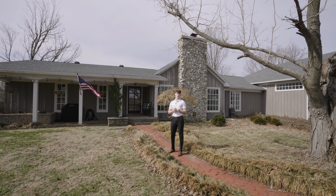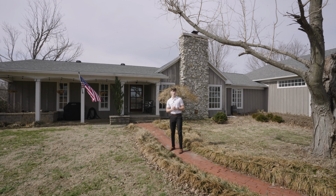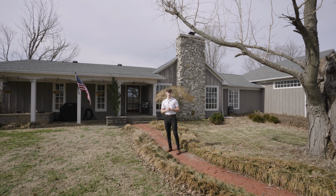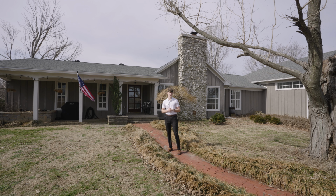Hey everyone, I'm Will Roberts here with the Harris Group, and today I'm at 10351 Toler Bridge Road here in Lewisport, Kentucky. This house has 6 bedrooms, 4 bathrooms, a little over 4,000 square feet, a full finished walkout basement, and is all on 20 acres. This is a truly unique horse farm.